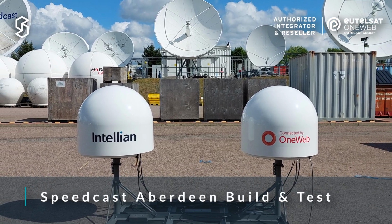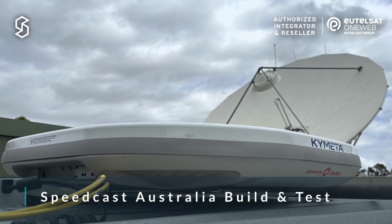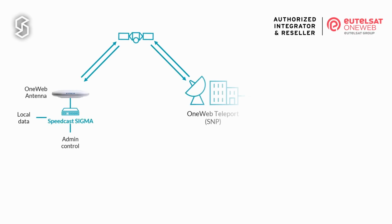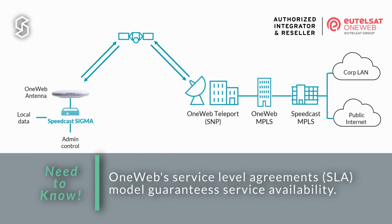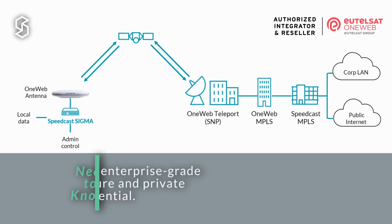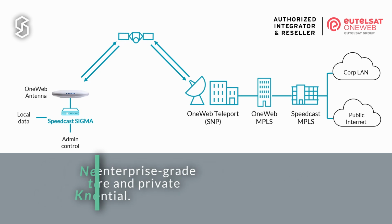It's a very good solution in that it can offer customers an SLA, right? So you can get a service level agreement where your availability is guaranteed. There's also the ability to backhaul your data directly to your corporate environment without touching the internet. So for customers where there's a concern about data touching the internet, OneWeb is the LEO constellation for you.